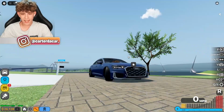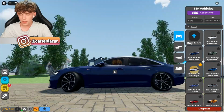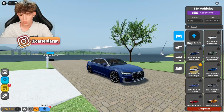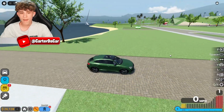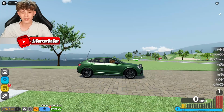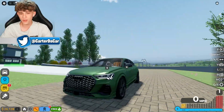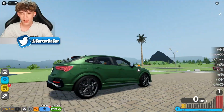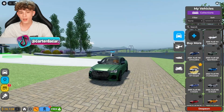But this one, it's a nicer Audi sedan. It's called the A6 Limousine. It's a lot nicer looking, but still nothing too crazy. It's just one of those ones I had to get. Audi Q3 Sportback, this tiny little SUV. I'm really not a fan of little SUVs like this. I think they just look horrible in my opinion. They're a little bit sporty, but I just feel like, what's the point of a tiny SUV? It's like an in-between of a little hatchback and an SUV. It's stupid. I don't like it that much.